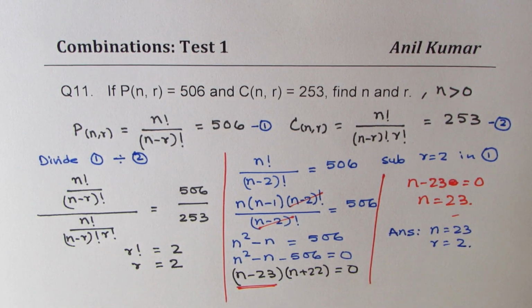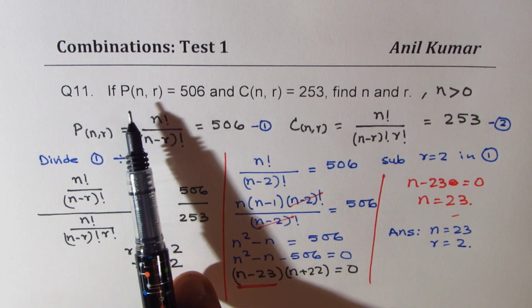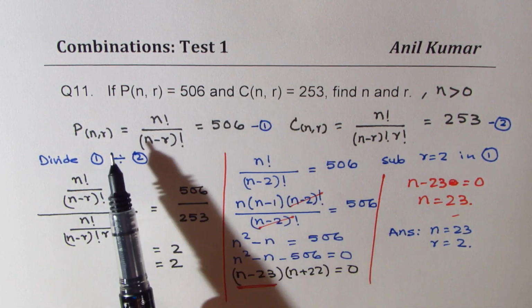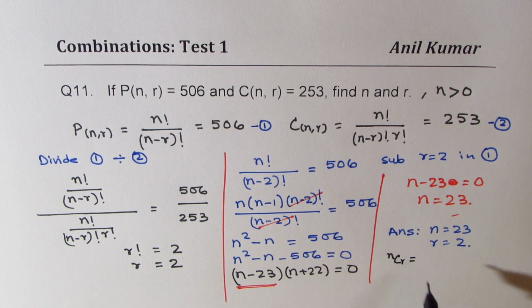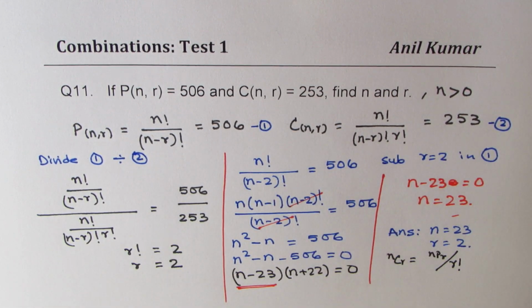So I hope the steps are absolutely clear, and we also understand that we're taking permutations when order is important and combinations when order is not important. So basically we know that we could also write nCr equals nPr divided by r factorial, correct? So that is what these formulas are. And now let's begin with question number 1.